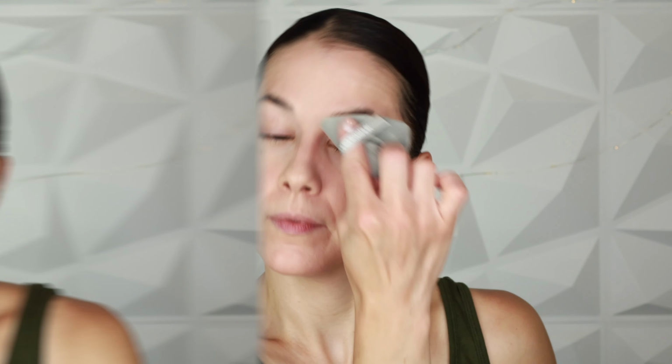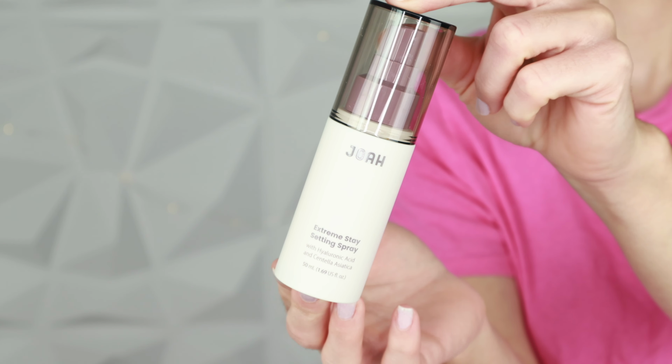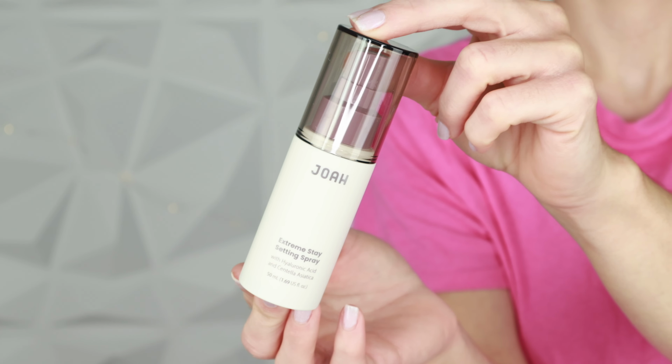I did also purchase the Extreme Setting Spray, so that is something that intrigued me. It's got hyaluronic acid and some skincare benefits, so we're going to use this at the very end.